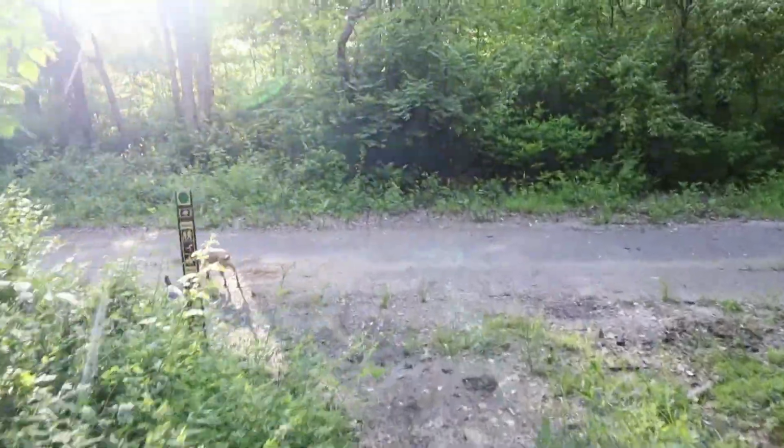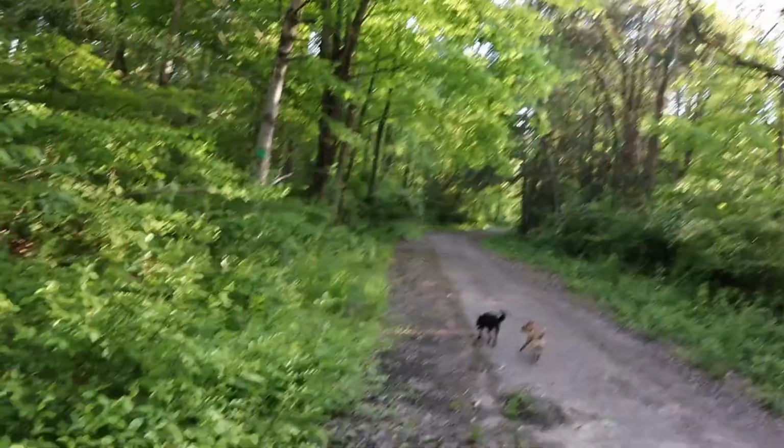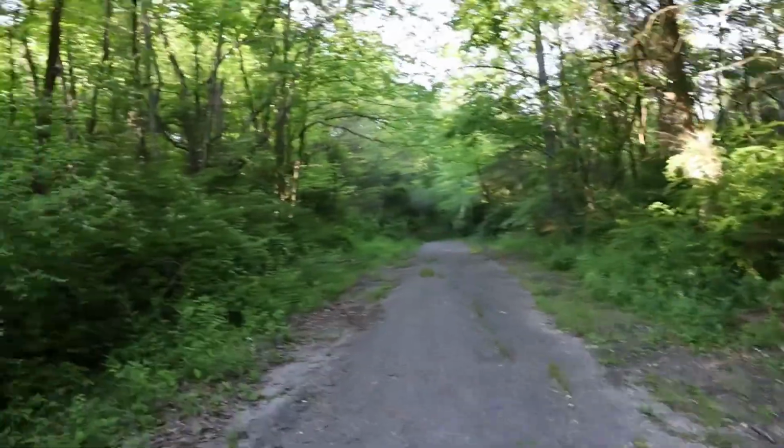And finally, we get back to the road where we have to go up a mile to the finish line. But first, like I promised, Jackson, Callie, come down to the campsite.